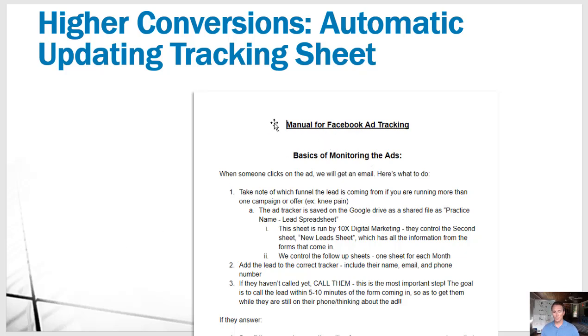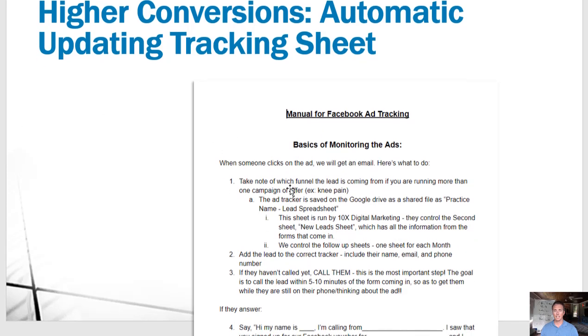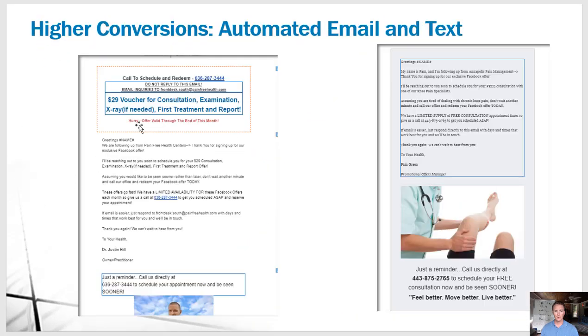Facebook ad tracking. When I work with clients, we actually give them instructions on how to use the ad tracker. We do everything. It's all white glove. We can do a lot of hand holding, but it gets the job done and the results are there, right? So we actually walk you through how to use the lead tracker. We even give scripts out for emails, texts. So these are automated emails that come out from me to my clients.